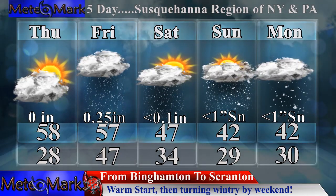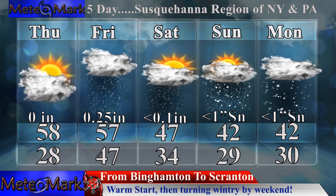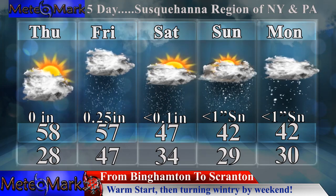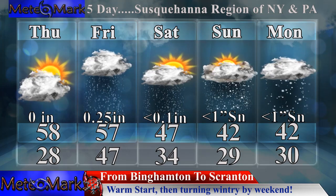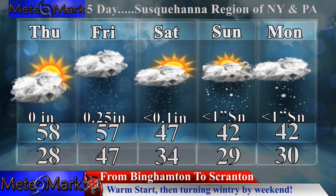And taking a look for my hometown viewers from Binghamton to Scranton, upper Susquehanna region of upstate New York into northeast Pennsylvania, and all points in between along the upper Susquehanna River Basin. Look at this, Thursday through Monday. We start off Thursday with clouds rolling in, Veterans Day here, 58, a low of 28, a cold start, but a nice warm finish here.